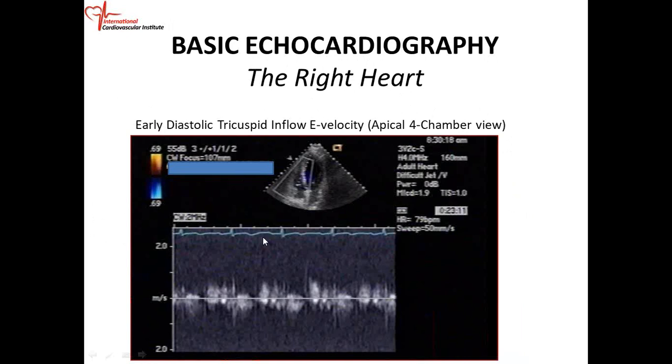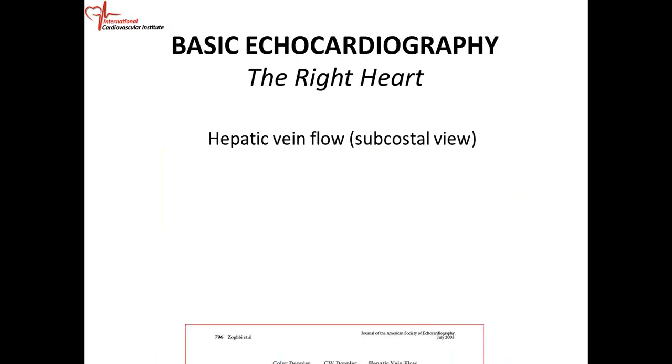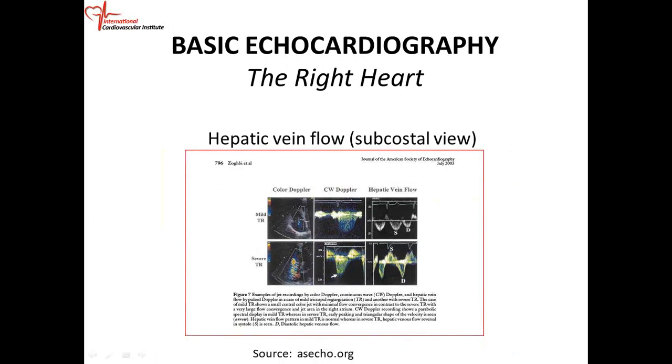So you'll see this is your tricuspid inflow, your E and A velocity, just like you have on the left side, but with significant TR, the E velocity is going to be very high. Looking at your hepatic vein flow.